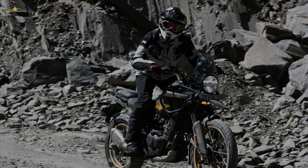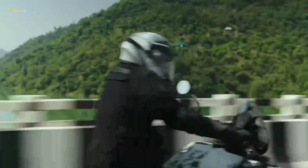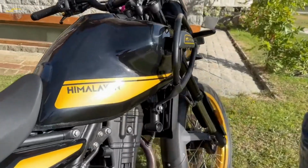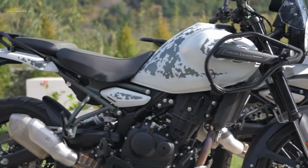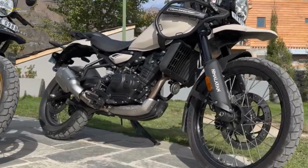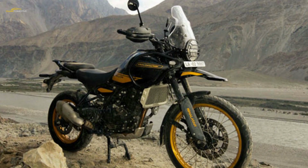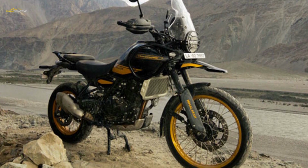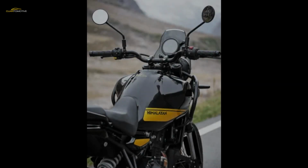Out back is a monoshock with 7.87 inches of travel. The old bike had a monoshock in the rear as well with a slightly shorter 7 inches of travel. Continuing the theme of incremental improvements, the front brake rotor grew from 300mm to 320mm while the rear rotor grew from 240mm to 270mm. Wheels are the same size with a 21-incher up front and a 17 in the rear, though the rear tire gets slightly wider. Even the fuel tank grew from 4 gallons to 4.5 gallons.